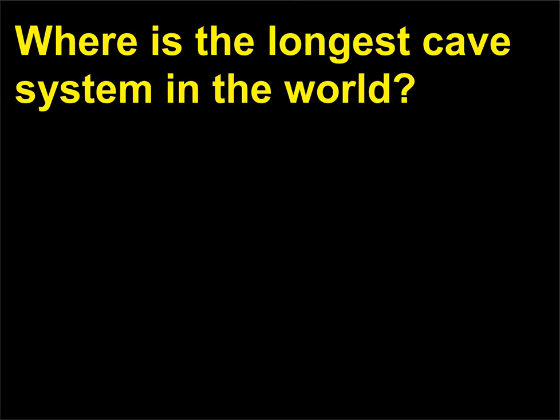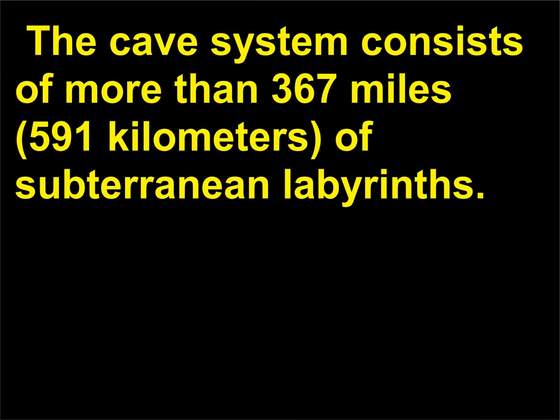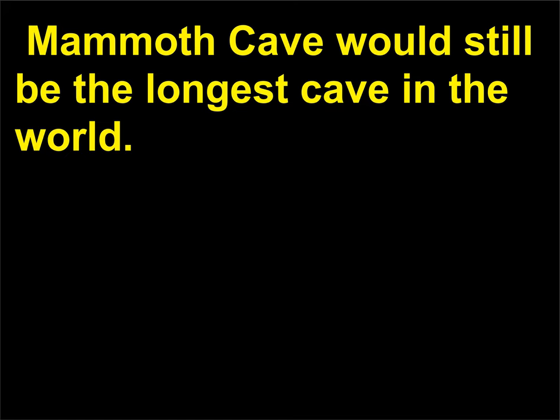Where is the longest cave system in the world? The Mammoth Cave System in Kentucky is the longest cave system in the world. The cave system consists of more than 367 miles, 591 kilometers, of subterranean labyrinths. If the second and third longest caves in the world were combined, Mammoth Cave would still be the longest cave in the world.